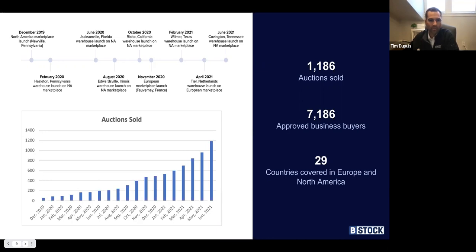Looking down below here, just to give you an idea of the scale of what we've been able to do with the partnership to date, we can see the growth in terms of total auctions sold. For each individual auction, we work collaboratively with the Unilever team to group inventory to try to maximize price for them. To date, we've sold over 1,100 auctions.